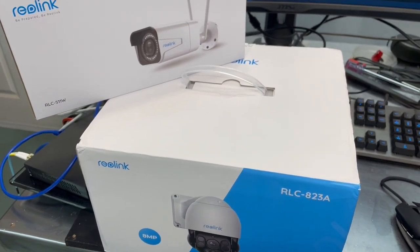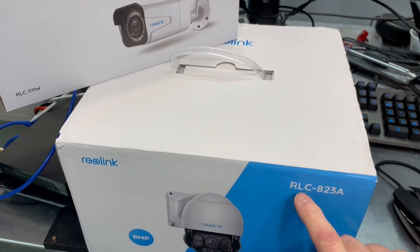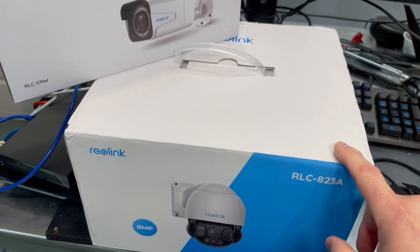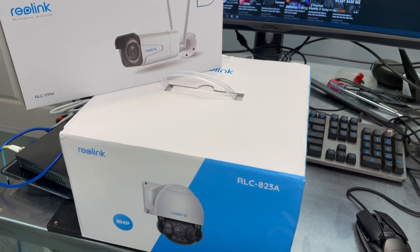Anyway, for anyone wanting to know, the main cameras that I use are the RLC 423, the RLC 823, which is the latest and greatest, and the RLC 511W. That's what I've been capturing most of my clips with.